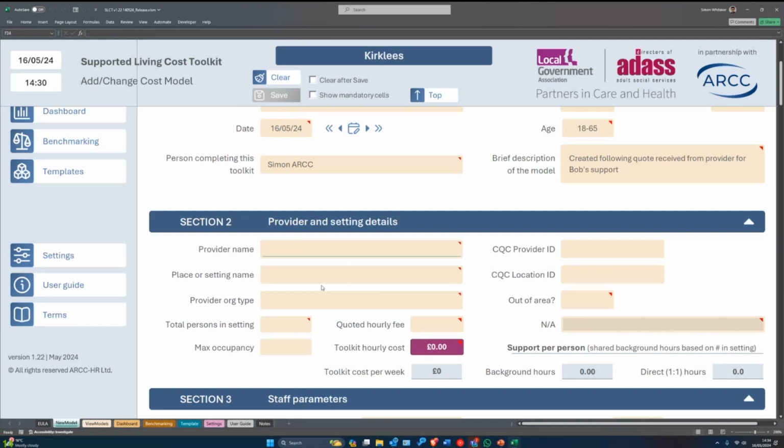Okay. But from the perspective of the model, it's typically looking for this is a placement, because that's the most individual level we can get to give you the most flexibility. So you can give it some information about the type of provider, what the place or the setting is, how many people are in it. If you've had a quote from the provider in terms of the cost, then you can put that in as well. Okay. So I'll fill this in just as a generic provider.